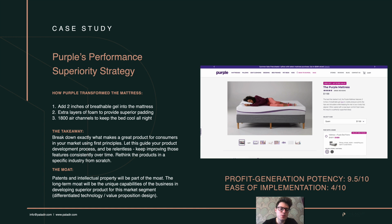And then you let this guide your product development process, and you have to be relentless. You keep improving these features consistently over time. You can even rethink the products in a specific industry from scratch to deliver, again coming back to the blue ocean idea, more of what people want and less of what they don't want. So in the performance superiority strategy, what is the moat? Well, first of all, you have the patents and the intellectual property, which is getting harder to enforce, but it's still a real thing. The long-term moat would really be the unique capabilities of the business in developing superior products for this market segment. So you have a mix of differentiated technology and value proposition design that really blend well together.